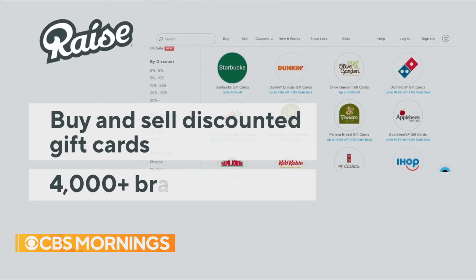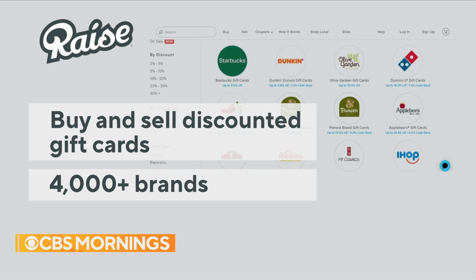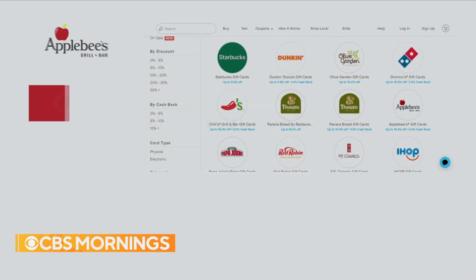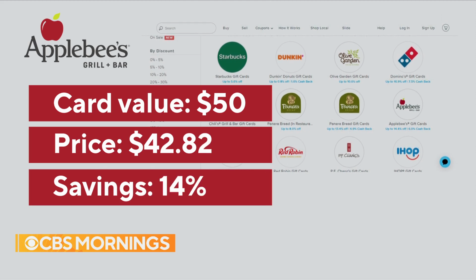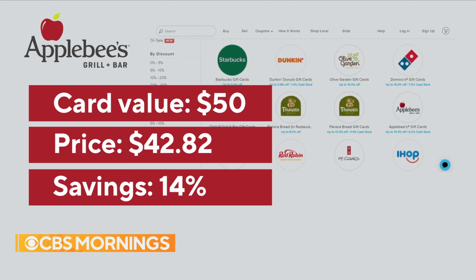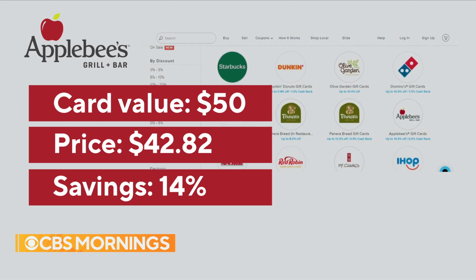So raise your hand if you've ever gotten a gift card that you didn't really want to use. Raise is a marketplace. You can sell that. And oftentimes, the value of the gift card is higher than what you will pay for it. So we did a browse. We found an Applebee's gift card valued at $50, but you only pay $42 and change. So it's a savings of 14%. I call this saving money before you even get to the restaurant.